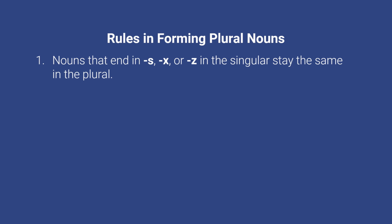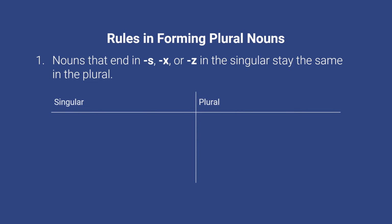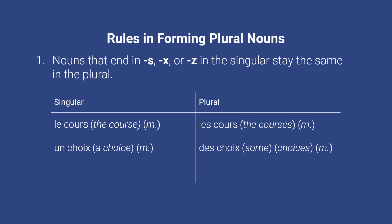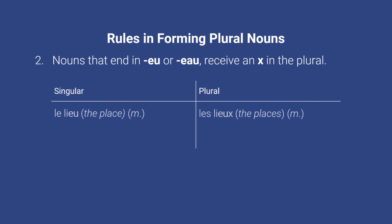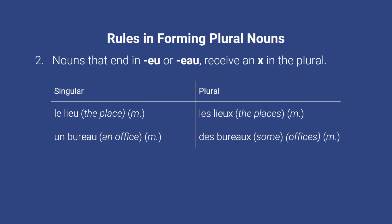Number 1. Nouns that end in s, x, or z in the singular stay the same in the plural. For example, le cours, les cours, un choix, des choix, le nez, les nez. Number 2. Nouns that end in eu or eau receive an x in the plural. Le lieu, les lieux, un bureau, des bureaux.